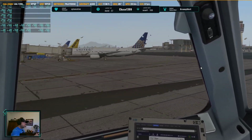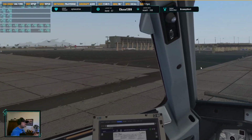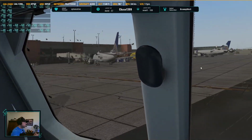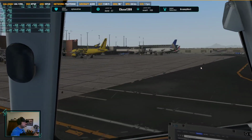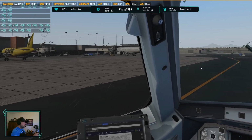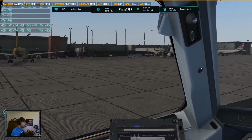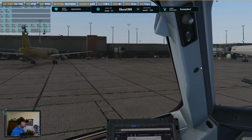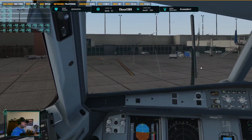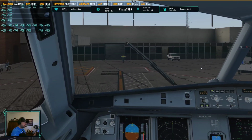See if I can find a parking place over here. So this is the Nimbus Phoenix. I wonder if I'm going to scrape wingtips with this guy, probably. Luckily it doesn't, I don't think it has collision, that would suck.